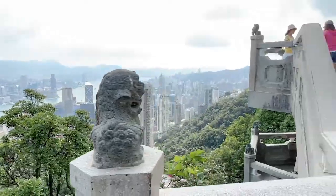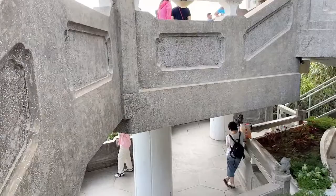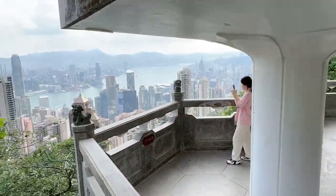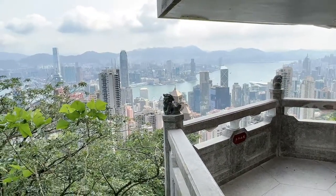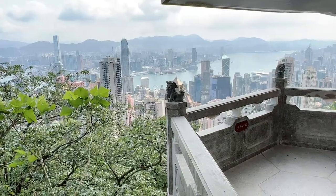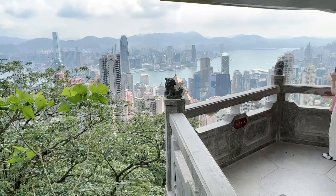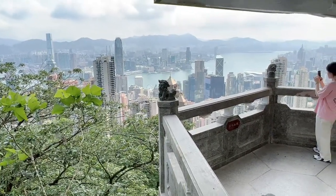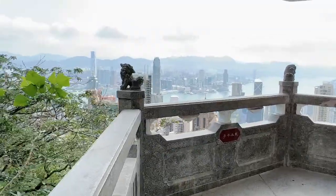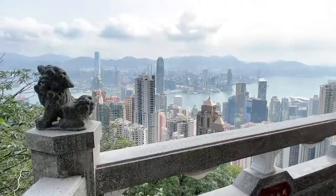I'm going to go down now, just one level, give you another viewpoint. And this is why people come to the peak, for this unbelievable view. It's just breathtaking, and you can't really find this anywhere else in the world. We're so densely packed with this huge mountain, and the water is just amazing.